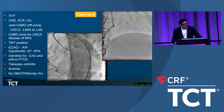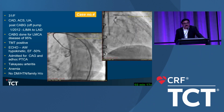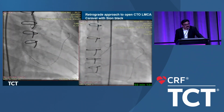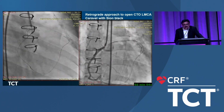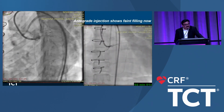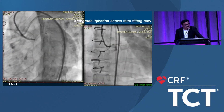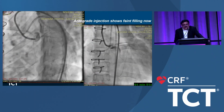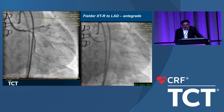So this was the last case, a 31-year-old female patient, Takayasu disease, post-CABG patient, completely occluded LMCA. Patient came back with severe angina. We did a retrograde approach to open the LMCA. We used a Caravelle and a Cyan black wire, finally negotiated, taken the wire, then we could not take the balloon out. Because the Caravelle microcatheter had gone up to the LM ostium, LAD ostium, then I could take a wire antegrade.